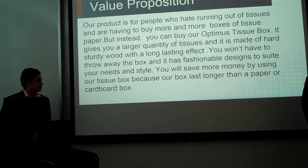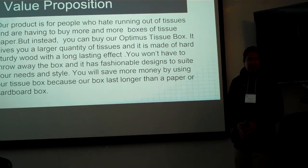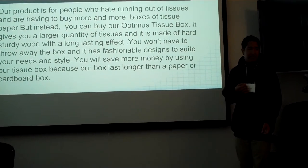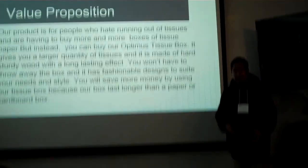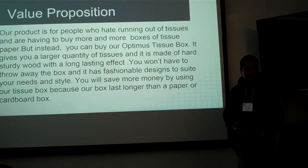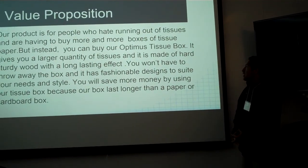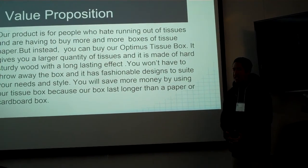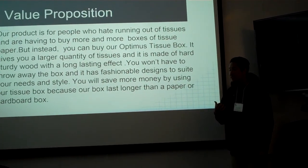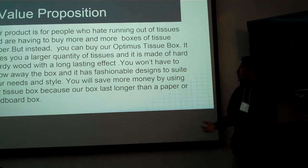So Optimus Tissues is a cube tissue box, and you're easily able to dispense tissue papers in it and easily take out the tissues, to blow your nose or any other needs. And once you run out, you're easily able to put another tissue in and take it out. This solves running out of tissue boxes too quickly, and this is reusable, so you'll be able to reuse it as much as you want.